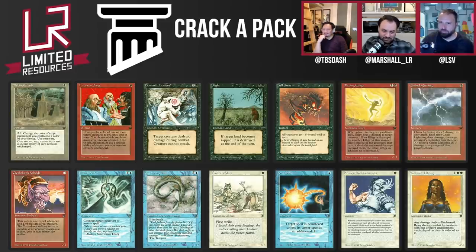Enchanted Bean is our first card out. It's one white for a bean. I'm reading the original text, by the way, no Oracle here. Any damage dealt by Enchanted Bean during combat to Enchanted Bean by creatures with one or more enchantment cards played on them is reduced to zero. Well, it has power and toughness, so it's better than it looks. It's a 3-mana 2/2. That's firmly above the curve.